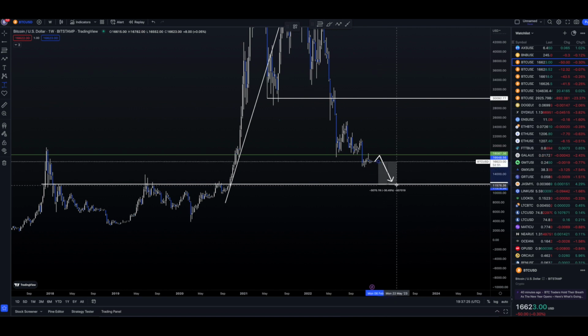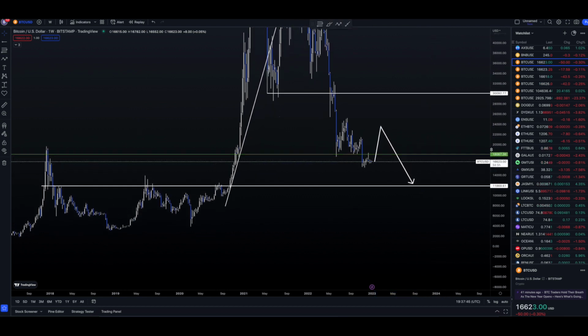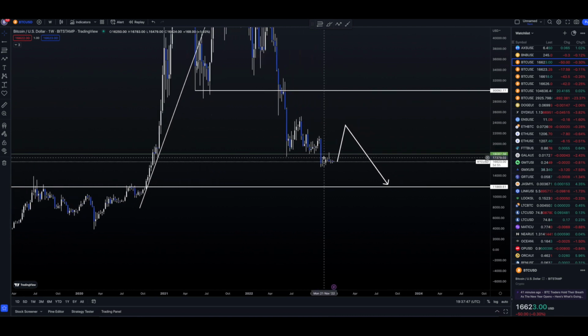It would be another basically 30% dump from where we currently are sitting at 16.6K. But it's very possible, you know what I mean? We might get this pump, we even get above, and then maybe something like that happens. I don't really know. The next couple weeks and going into Q1 will shape the decision that the market makes, in my opinion.